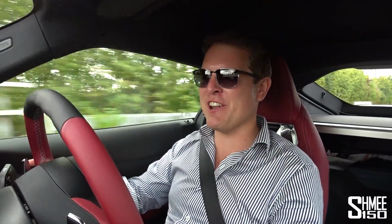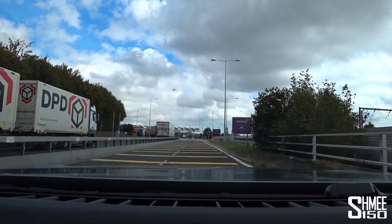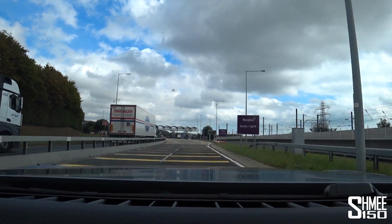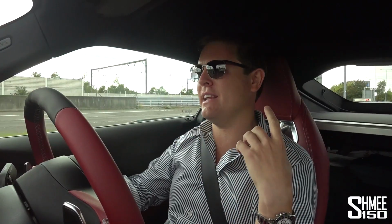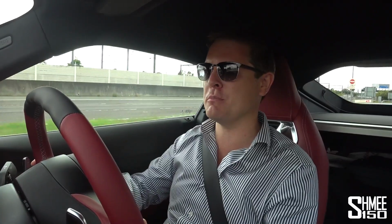Arriving then at the Eurotunnel, and this is always the moment of truth as to how long you're going to have to wait to actually get on a train. Now I have a Flexi Plus ticket, which lets me get basically on the first one, but I don't know how long that's going to be. Only 2 departures per hour, it's saying.